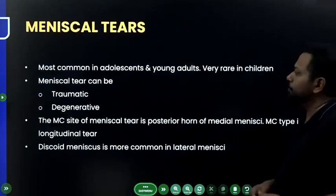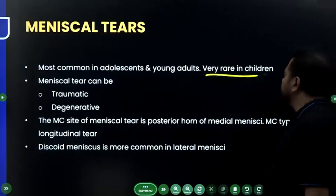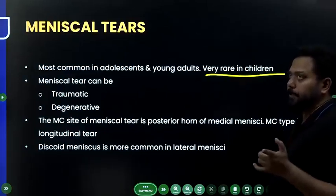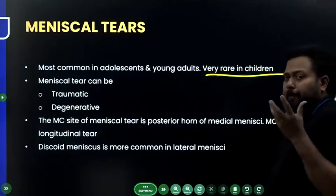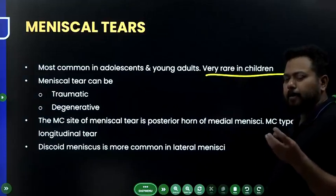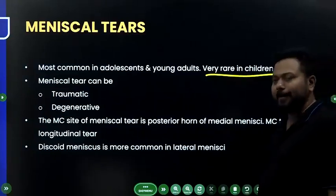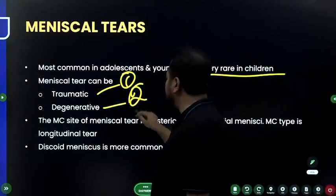In meniscal injury, most common in adolescents and young adults, very rare in children. Meniscal tear, especially traumatic, is most common in adolescents and young adults. In children, it's very, very rare because medial menisci, lateral menisci are very flimsy, very flexible in a child, and not very tight, so they won't go for damage. Meniscal tear is broadly divided into 2 types: traumatic tear and degenerative tear.